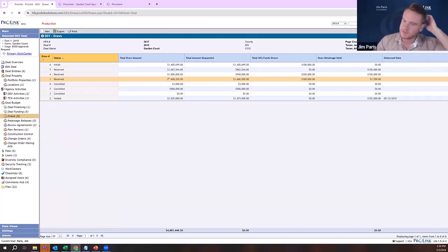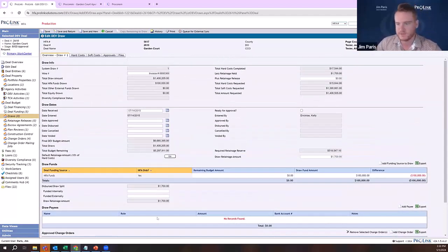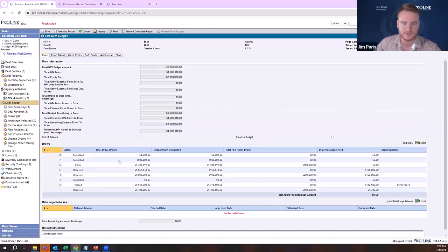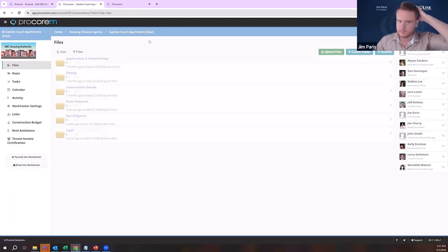So here my draws section is going to outline all the uses. And it can populate all this information and then the hard costs and soft costs associated with that draw. And then approvals, you can create custom fields for the approvals process as well within ProLinkHFA. And it all ties back to this deal budget page that outlines all the different sources and uses. So that's really how I would do draws within Procorem and SmartDox and ProLinkHFA.